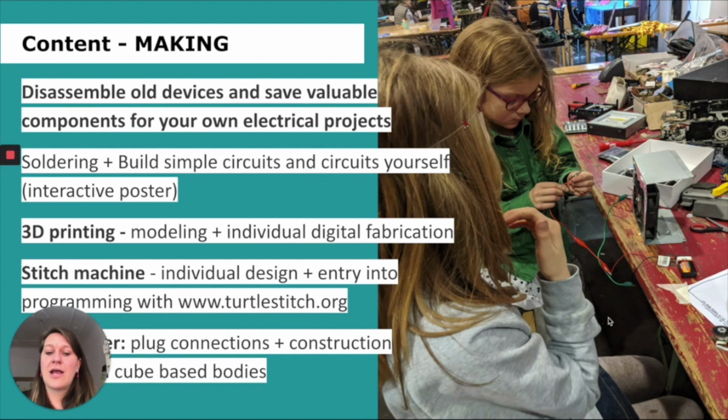We started the class by talking about what is important to the children and what are the main issues where they would like to participate more in the decision-making process in their families or at school. We had a discussion about that, and we gathered the ideas, and then all the children built an interactive poster.